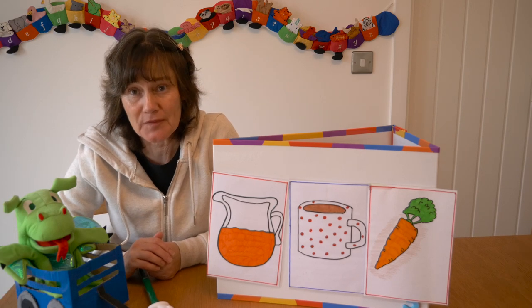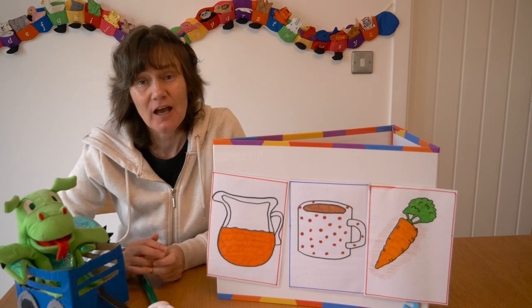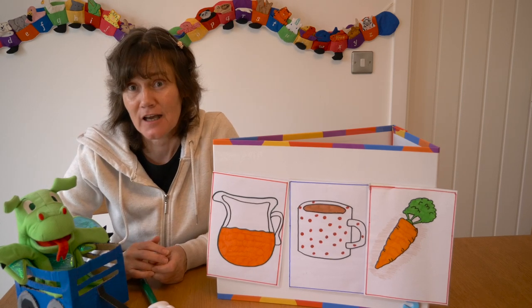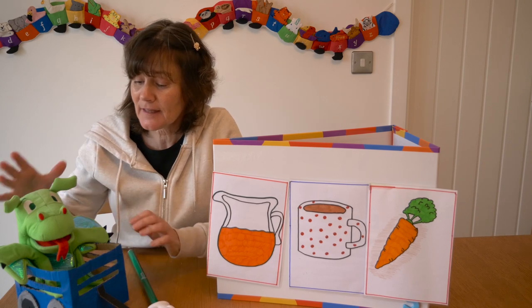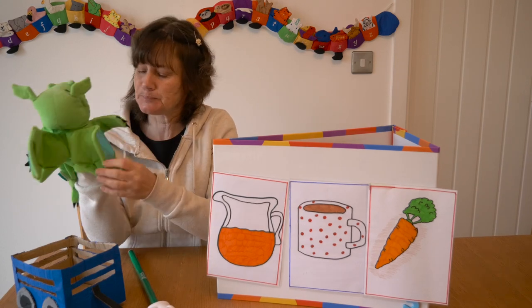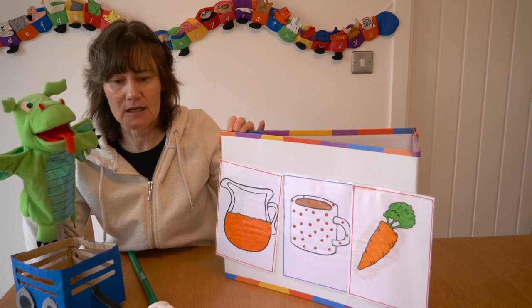Dragon is back to help with our game Odd One Out. So we are looking for the picture that has a different sound at the end of its word to the other two. You're going to help Dragon then? Come on, out of your wagon. Dragon does like his wagon. Right then, Dragon. Let's have a look.